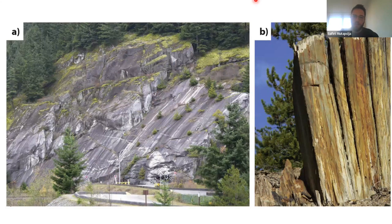Another type of failure in rocks, based on structural geology, is toppling. You have toppling when you have beds that are over 90 degrees. So what can happen there? If you have micro joints or some small joints there, or the rock is not strong enough to hold itself, those things can just fall down.